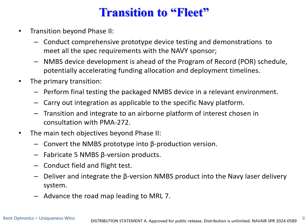In addition, the main technical objectives beyond Phase 2 will be the following. 1. We will convert the non-mechanical beam steerer prototype into our beta production version. 2. We will fabricate 5 non-mechanical beam steerer beta version products. 3. We will conduct field and flight tests. 4. We will deliver and integrate the beta version non-mechanical beam steerer product into the Navy laser delivery system. 5. We will advance the roadmap leading to manufacturing readiness level 7.